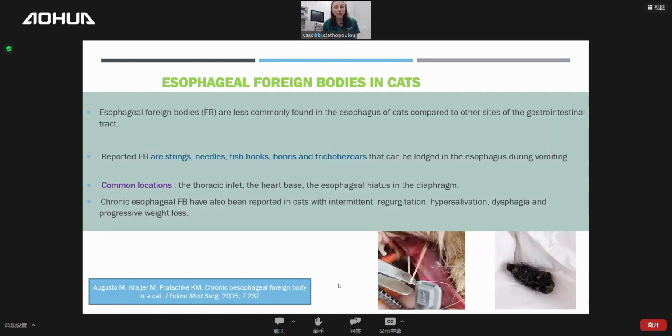For foreign bodies, we're going to have a separate webinar, but I always want you to check your cats. When a cat comes into your practice drooling, you might see that they have strings under the tongue, and you have to sedate the cat in order to see them. This is a very common foreign body for cats. In cats, esophageal foreign bodies are less frequent than gastric foreign bodies, such as strings, needles and some fish hooks. The common locations for all foreign bodies are the thoracic inlet, the heart base, and the esophageal hiatus, where the esophagus is normally narrowing due to its anatomy. And you always have to be aware of hairballs, because they can be very nasty foreign bodies embedded in the esophagus.